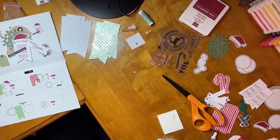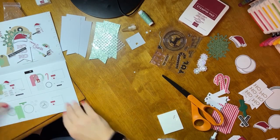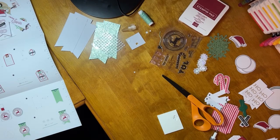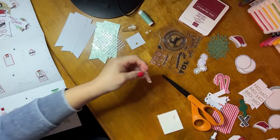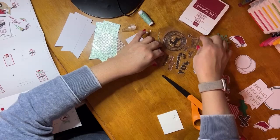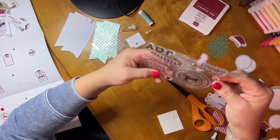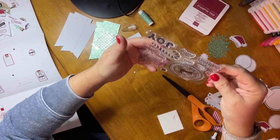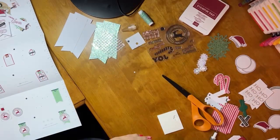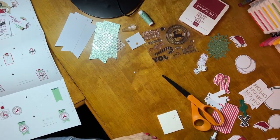Number two. Instructions. All right, so this time, let's wipe this off. This time they want us to use no peeking. So let's grab no peeking. Where's that one at? I don't see no peeking. Oh, right here. No peeking.